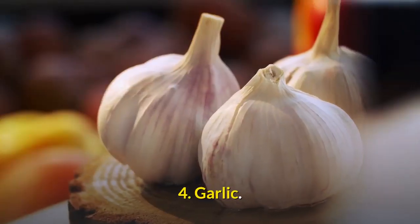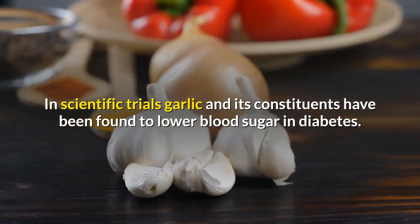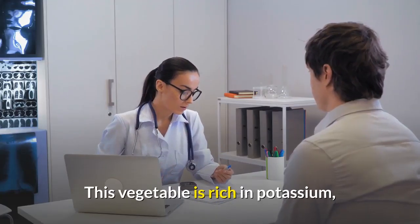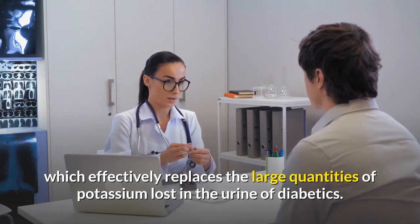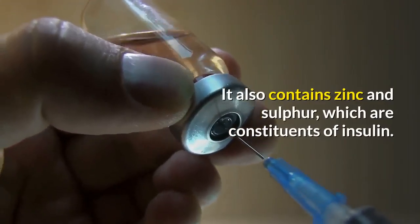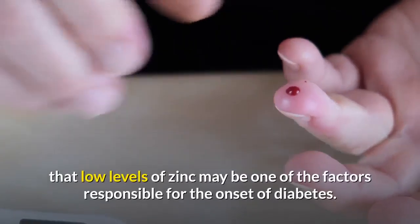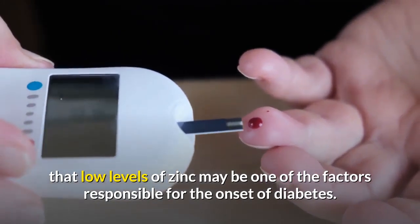4. Garlic. In scientific trials, garlic and its constituents have been found to lower blood sugar in diabetes. This vegetable is rich in potassium, which effectively replaces the large quantities of potassium lost in the urine of diabetics. It also contains zinc and sulphur, which are constituents of insulin. Some authorities believe that low levels of zinc may be one of the factors responsible for the onset of diabetes.